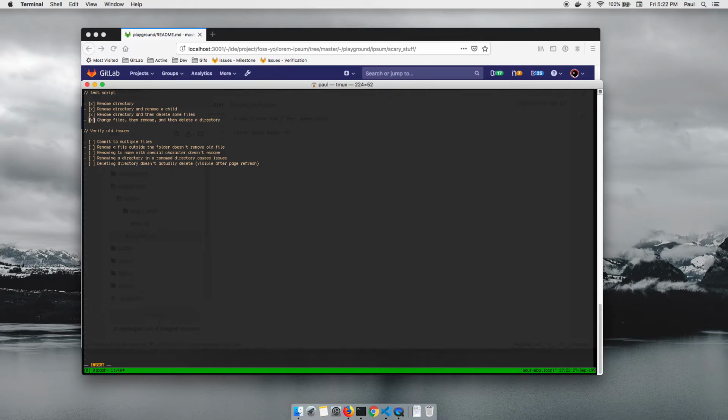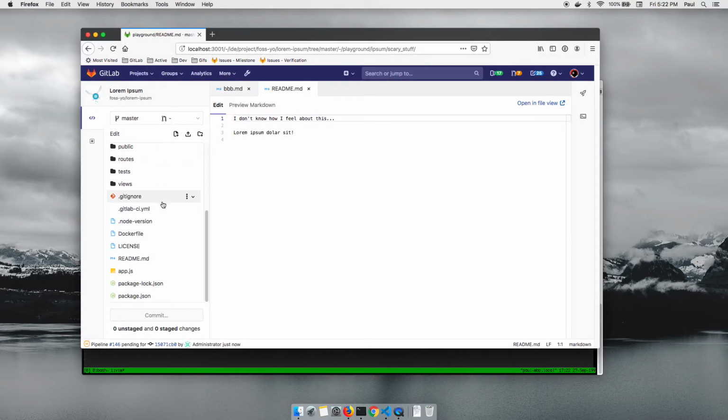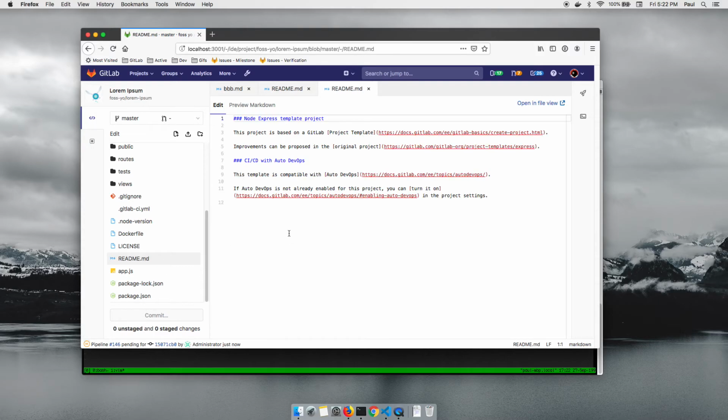On the merge request, I left some notes of some issues that I found. So we're just going to go through those real quick to confirm that this patch also covers those scenarios. This one says committing to multiple files. Basically, when you staged it, it didn't stage correctly. So let me just commit to multiple files.